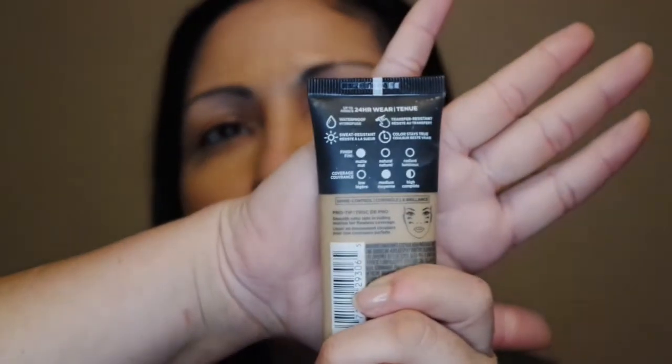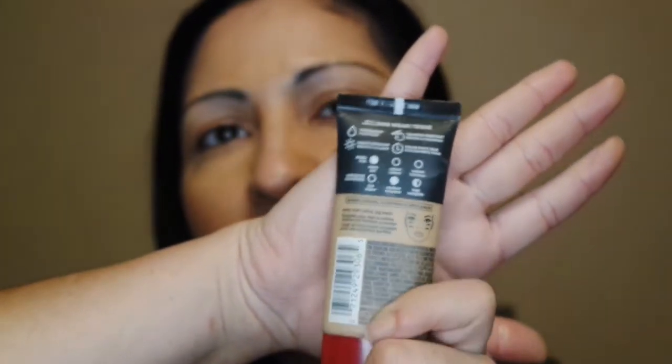So here is the application. Look, here are the claims it's making on the back of the foundation. Let's go ahead and get on with this review. Not a tutorial, but a review. It's a review of the product, because I already did a wear test yesterday on it. Today I'm giving you my final opinion review, and you'll be seeing that in my conclusion. Okay, so I'll see you here in a little bit. Love you, my gems.